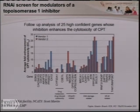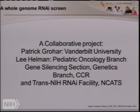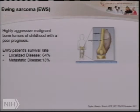But we got a whole bunch of other things from the NF-kappa-B pathway as well as known DNA damage and other genes that you would expect to be there. Yves Pommier is following up on that from CCR. For the last minute, I'm going to go to really big scale. This is a project I'm currently involved in, which is a massive collaboration with the Pediatric Oncology Branch and the NCATS facility, and also with Patrick Gura at Vanderbilt, who started this work. It's looking at doing whole genome screens to better understand the mechanism behind Ewing sarcoma.